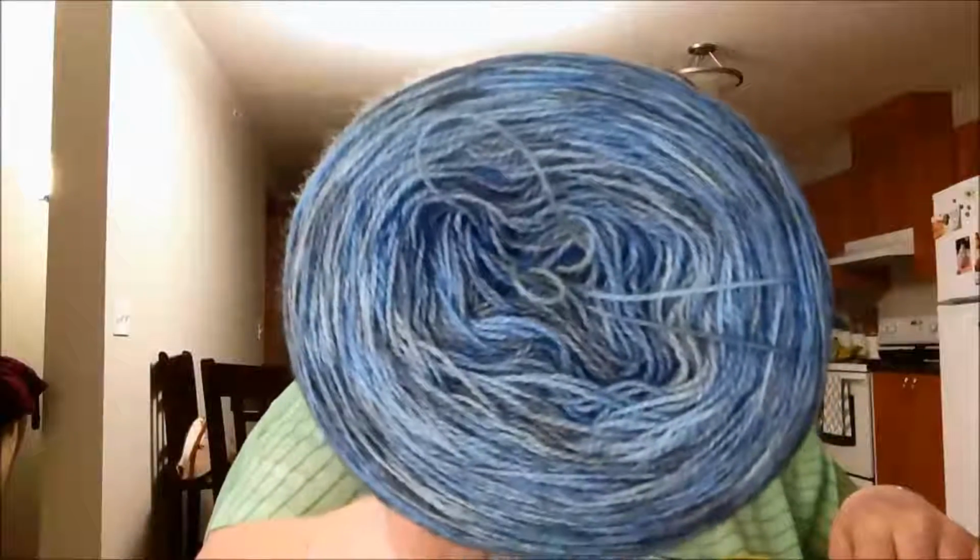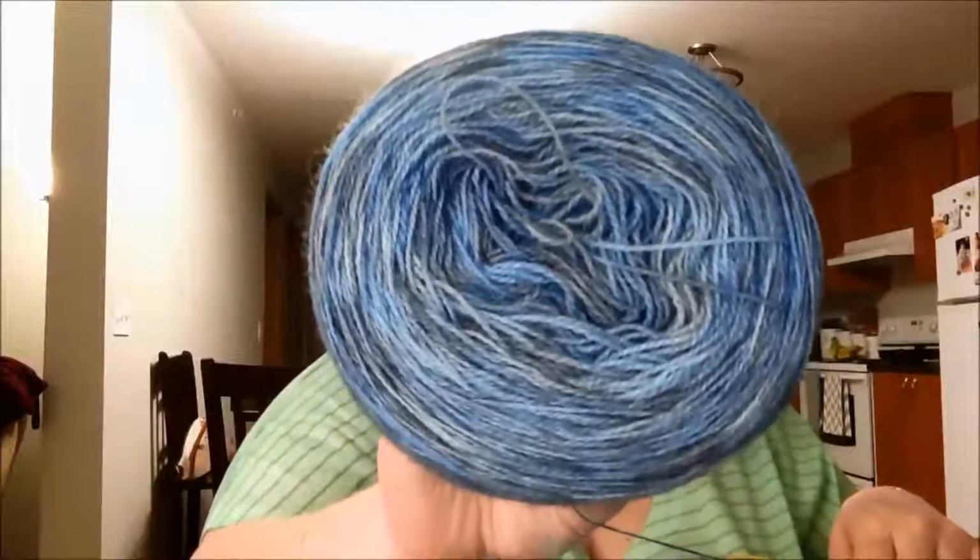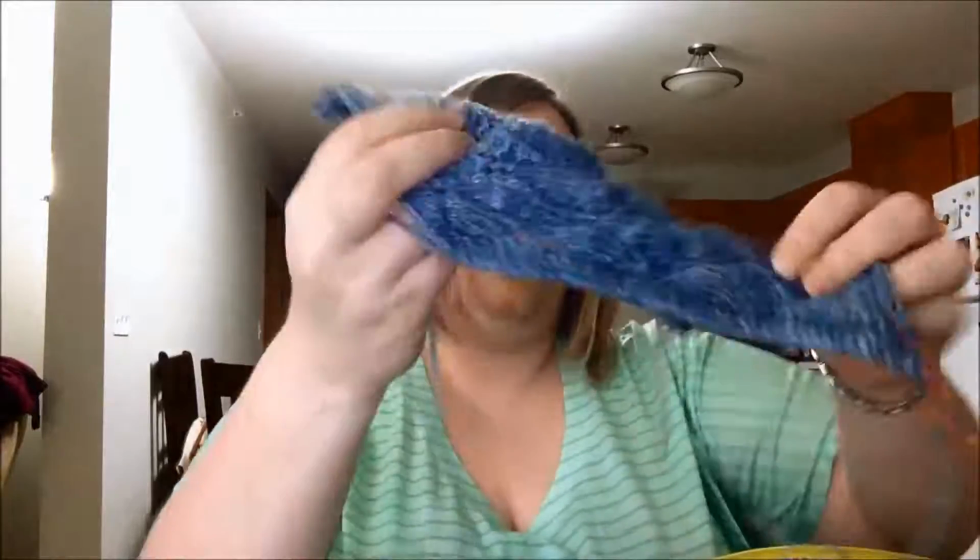The next thing I'm working on, I cast on the Low Tide by Tin Can Knits in Madeline Tosh Lace in the Morning Dove colorway. So it's this really pretty bluey gray. I'm holding it double. I wouldn't have to, but I am. So I'm finished the right front.